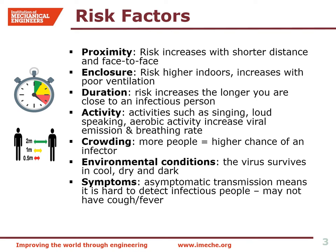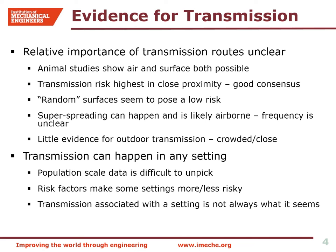And then the symptoms make it difficult. So we do know that asymptomatic transmission can happen. A lot of the asymptomatic transmission is probably what we call pre-symptomatic, so happens before people show symptoms. But this does mean it's very hard to detect people who are infectious, and you don't necessarily have to have a cough or a fever to be infectious and pass the virus on.